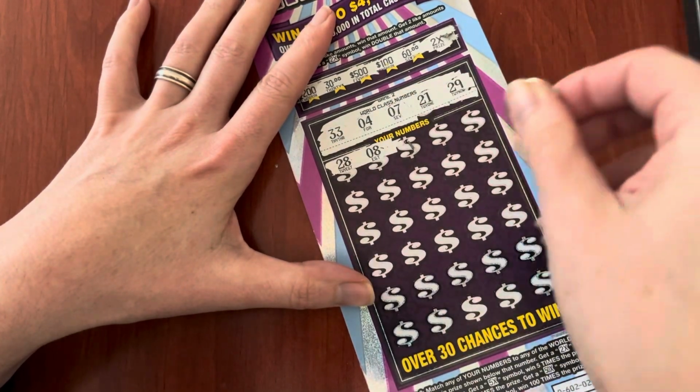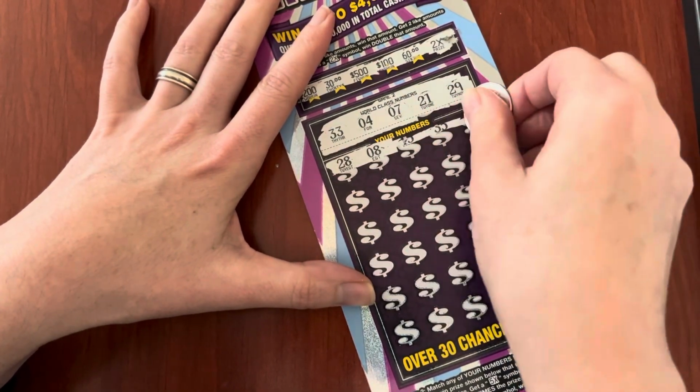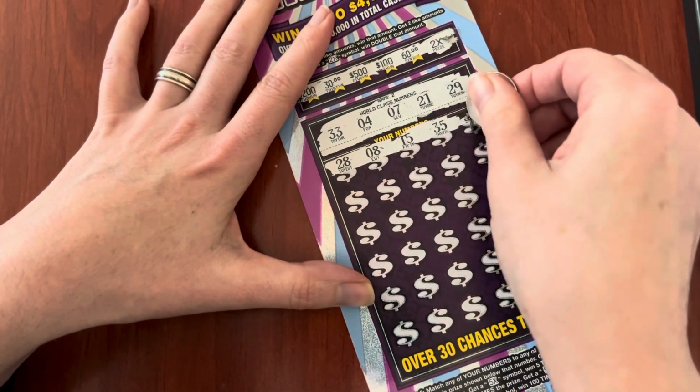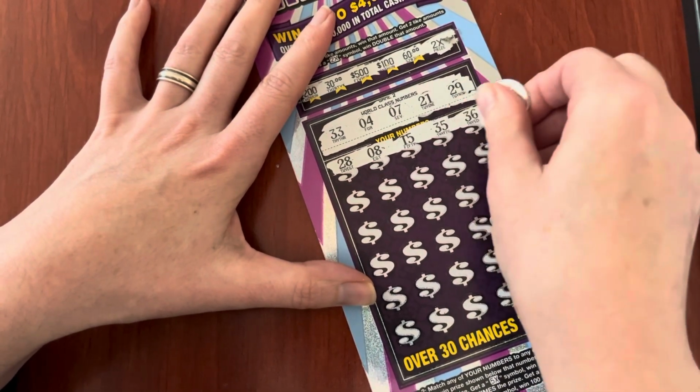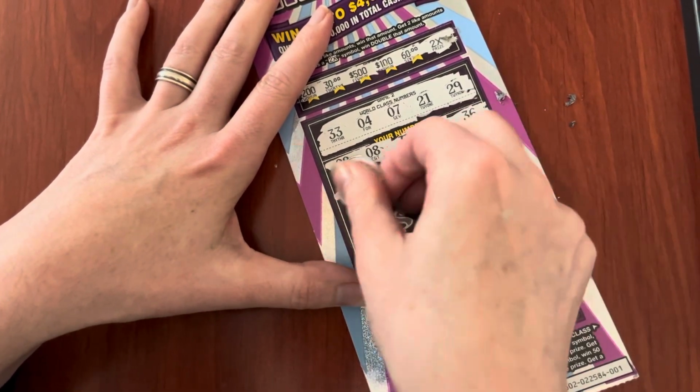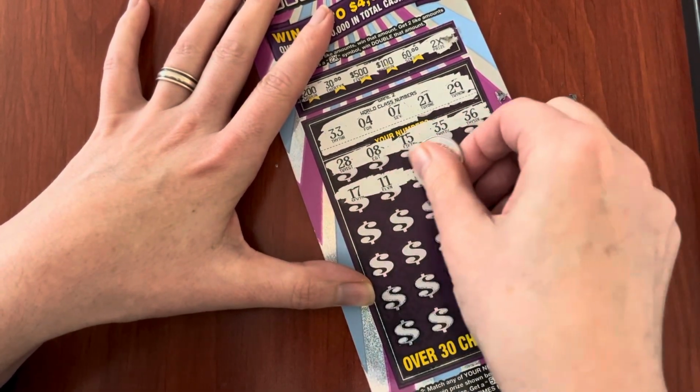$30 ticket. Let's have a lucky, lucky win on this one, because at least it's not a $50 ticket. I'm still amazed that Michigan has a $50 ticket. That just was not something I thought we were going to see.